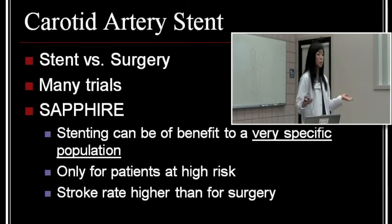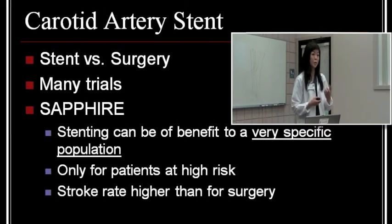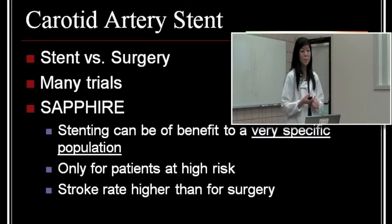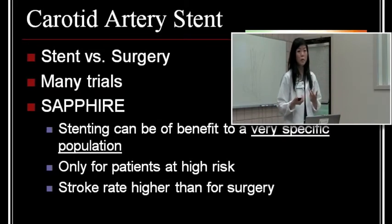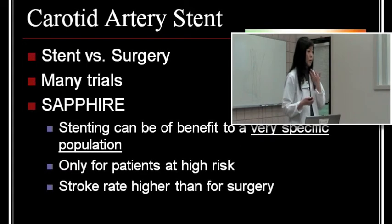And so in general, just to put it into a nutshell, people who benefit from stenting are people that have really high risk factors for other things. So for example, if your heart's so weak you can't have anesthesia, or you've had radiation to your neck for some kind of cancer, or you've had previous carotid surgery, those are reasons to go for a carotid stent, because of the higher risk factors that you have. But in general, the recommendation is if you are a good candidate for surgery in any other way, you should just go ahead with open surgery.